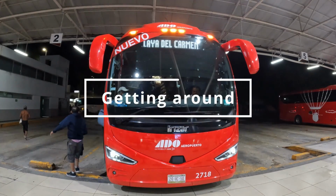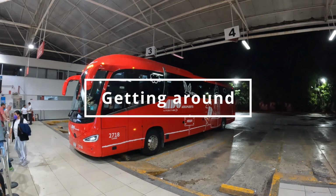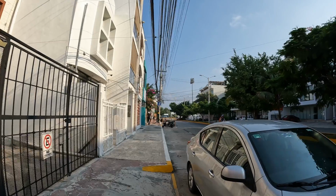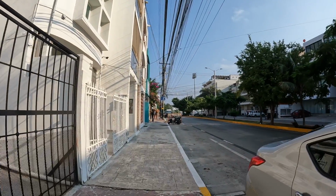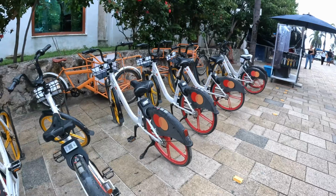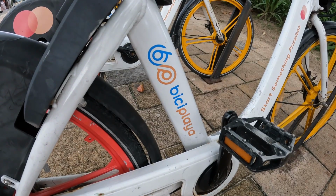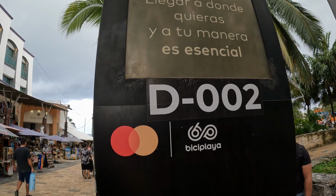The ADO buses are a cheap and reliable way to get around between the major towns, such as Cancun, and also the airports. Playa del Carmen itself is very walkable, but cycling around is a really good alternative. There's a bike rental system called Bici Playa. Unfortunately, the app didn't work for us, so we weren't able to use it.